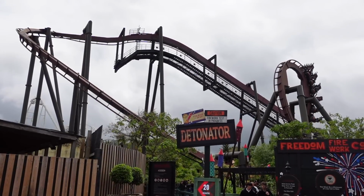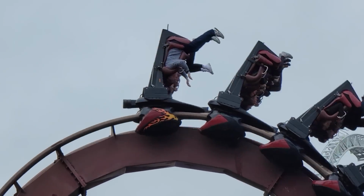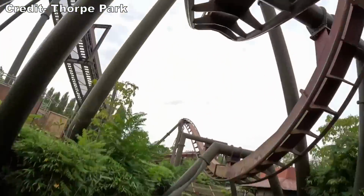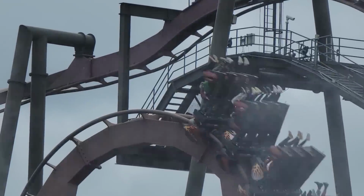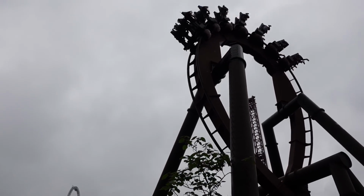Those positives continue in the following vertical loop. You are pinned against your seat. And I even start to gray out on a few rides. It is probably my favorite inversion on the ride for this reason, and it's the one inversion in a vacuum that I'd say is better than its counterpart on Nemesis.